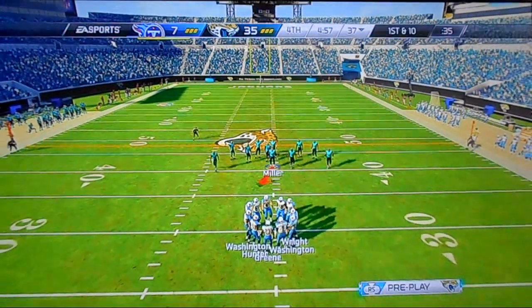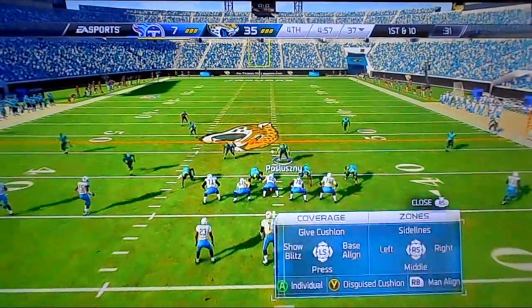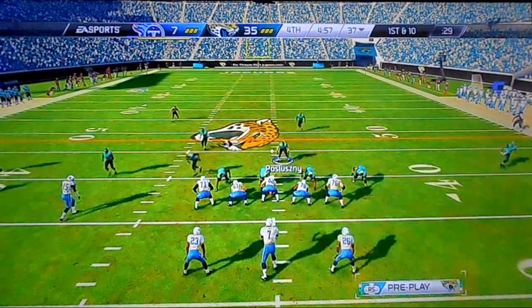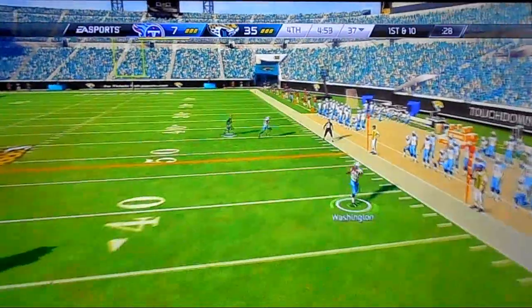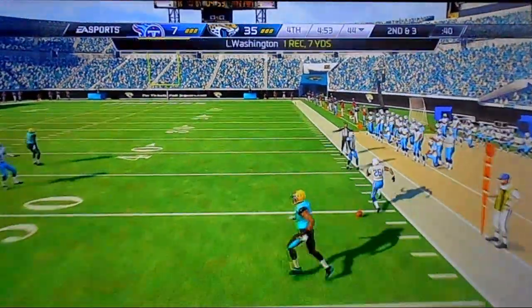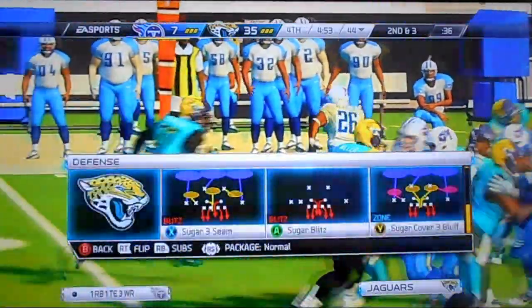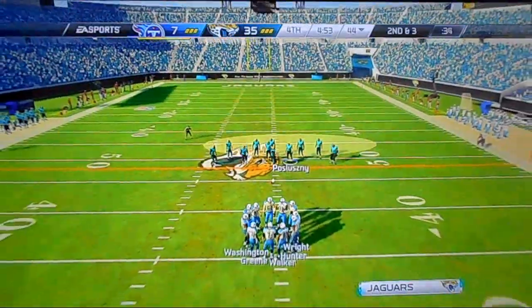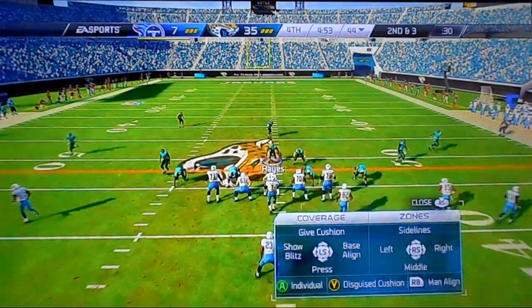The Titans getting ready now to start their drive. The defense comes out of the nickel. First and 10. Challenging the defenders to the right side. When you can't hit the quarterback or put pressure on him, there's not much you're going to get done then. That time, quarterback had time, throws it down the field for another completion.